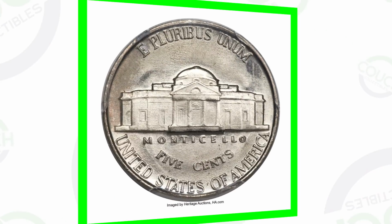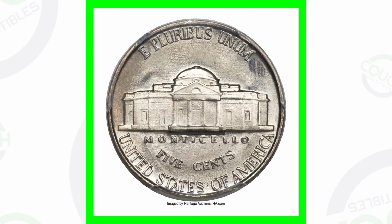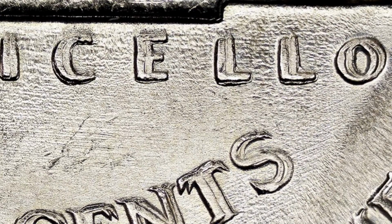Now this coin ended up selling at auction for over $20,000. For 5 cents, $20,000. Super rare to have it in this condition with that doubling on the reverse of the coin.